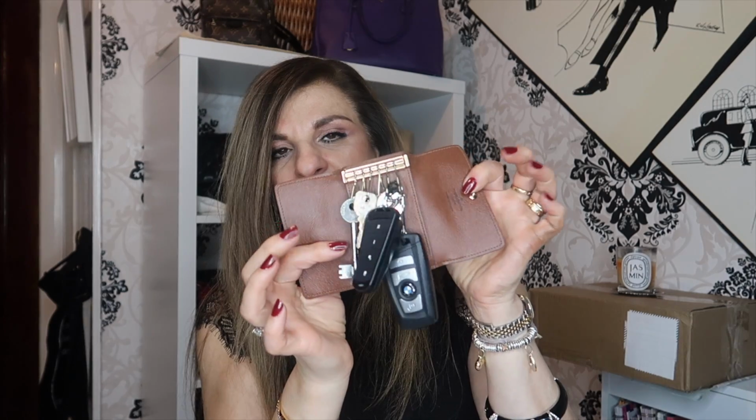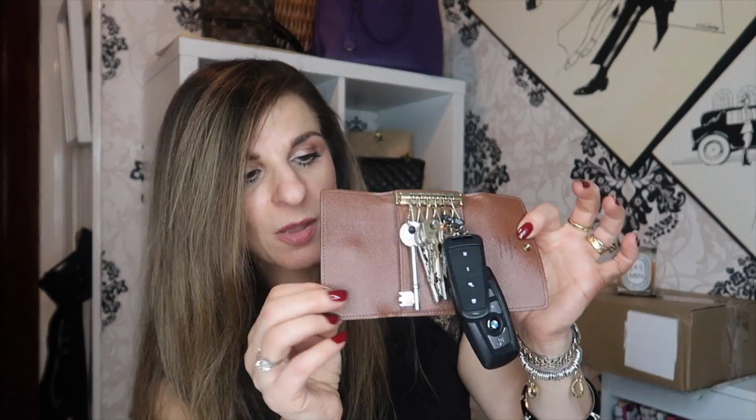Well, this thing here, that was my alarm key. So I have a lot going on in here. I also have my gym card in here as well. It's getting used all the time, so I'm expecting some wear on this. So I'm just going to keep using this until it's well and truly worn out. But I wasn't going to start lifting all these keys out.